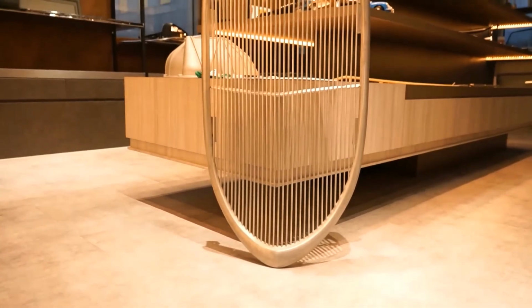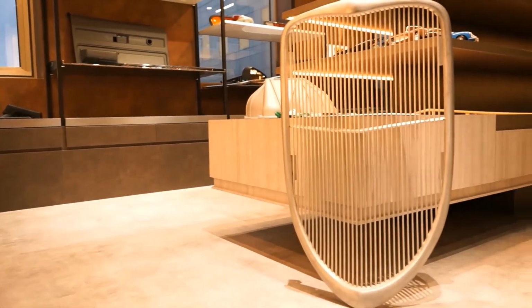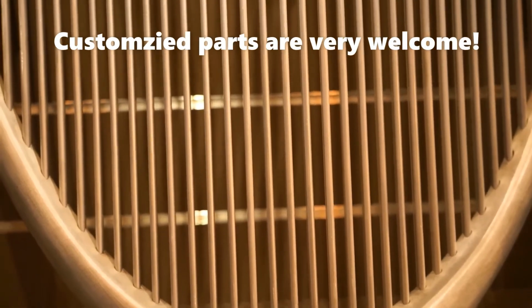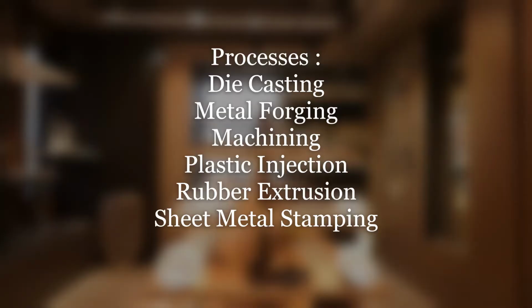Finally, we have here the customized auto grille. The grille mesh is made of welded steel, which makes it stronger and more resilient. We are using higher-grade materials than OEM grilles, with high-grade stainless steel. More parts like windshields and oil caps are also parts we usually make for our customers.